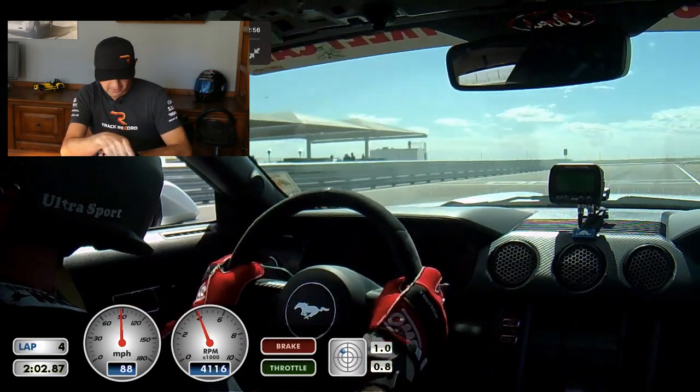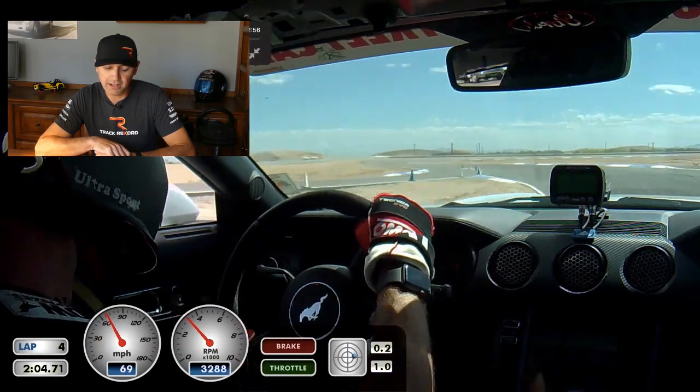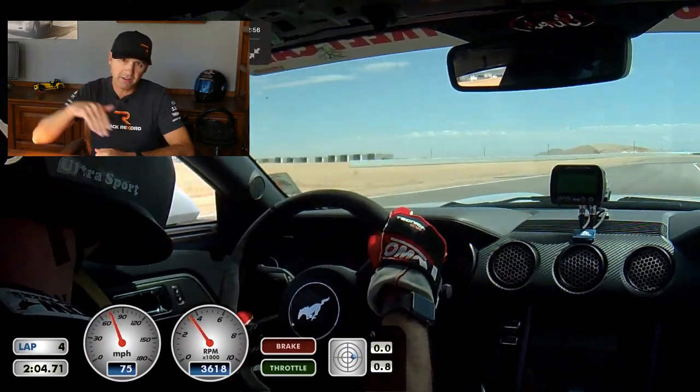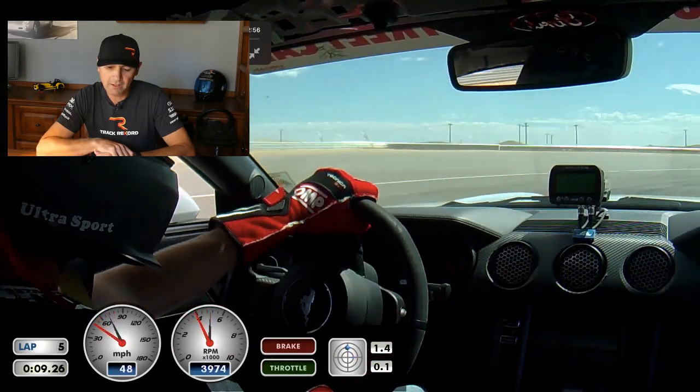I can even see us all over there on the left side. Down into turn 1, which is a fun turn. I love this corner. It's blind, it's downhill, it's pretty quick. Down into turn 2 here.